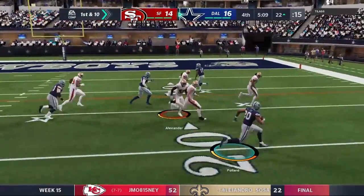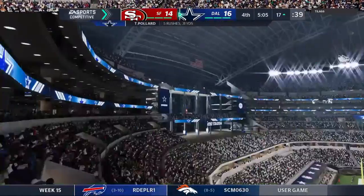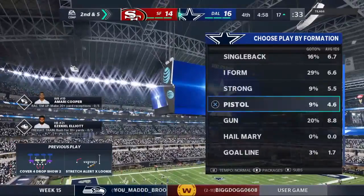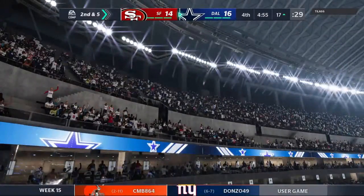First down, and it's Pollard again. 5 yards is the tally on first down. That brings up 2nd and 5 at the 17-yard line. At this stage of the game, where the score is, the key here is stay in bounds, and he did just that. Not by a huge margin, but he stayed in.